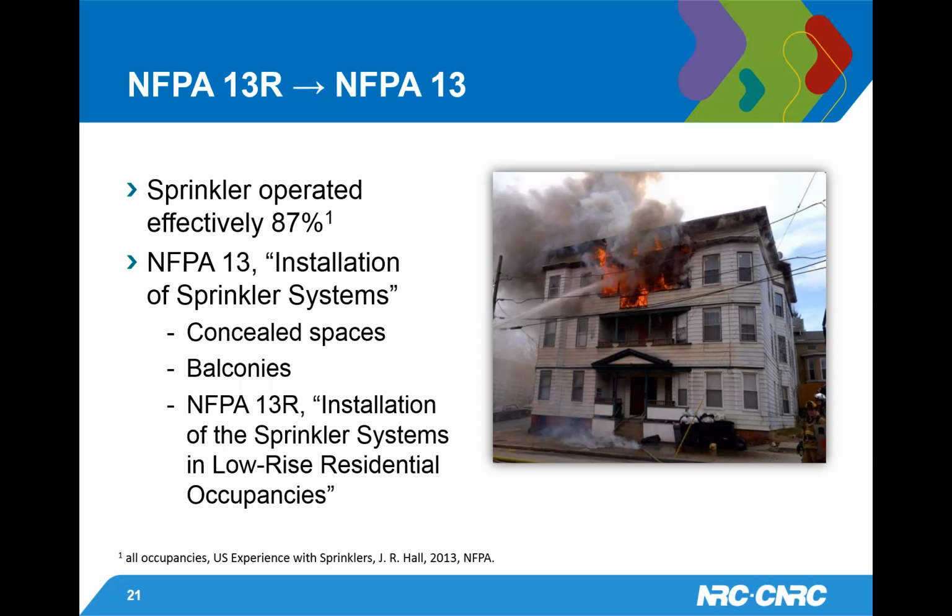In addition, exterior balconies will also need to be sprinklered to address the fire spread on the surface of the exterior wall assembly from one story to another story.